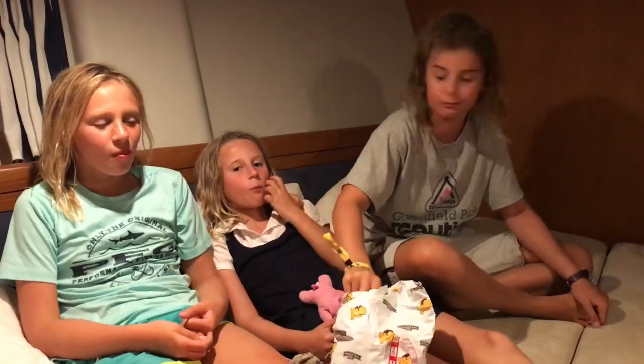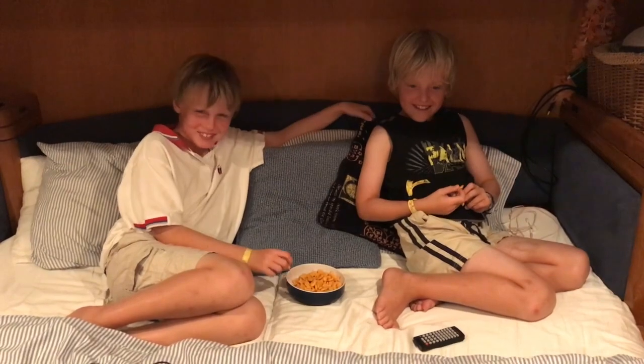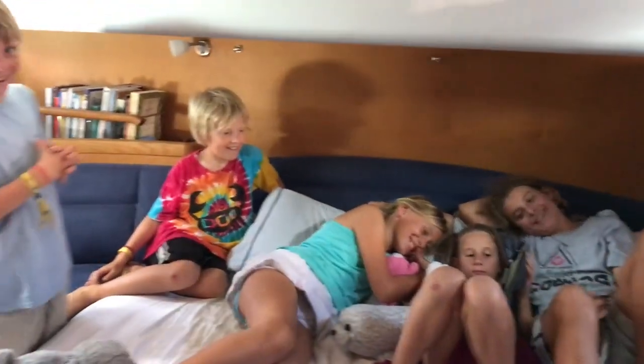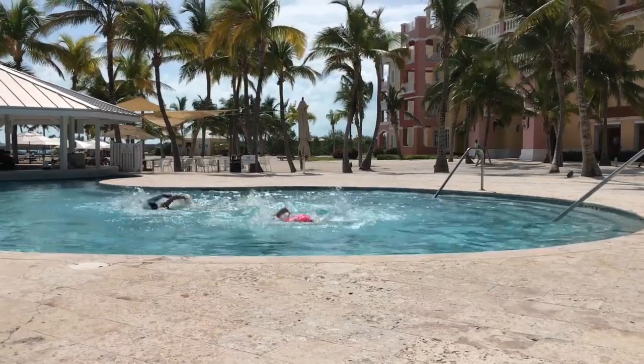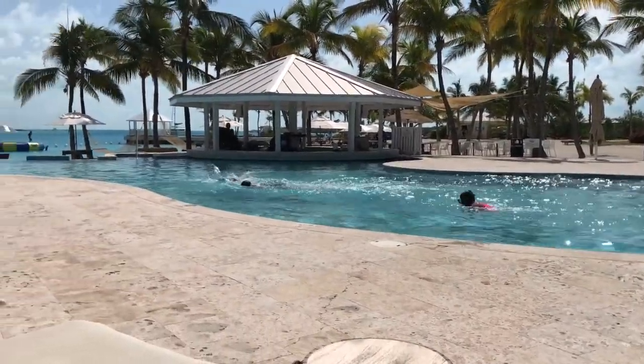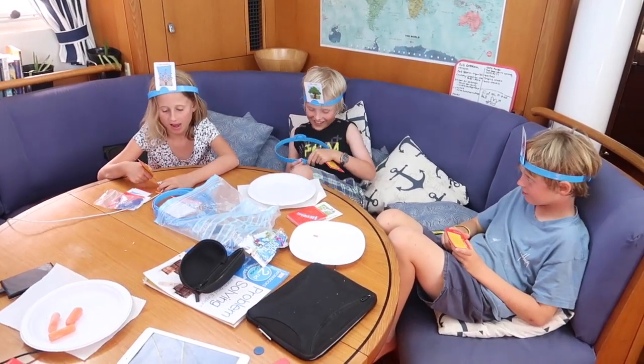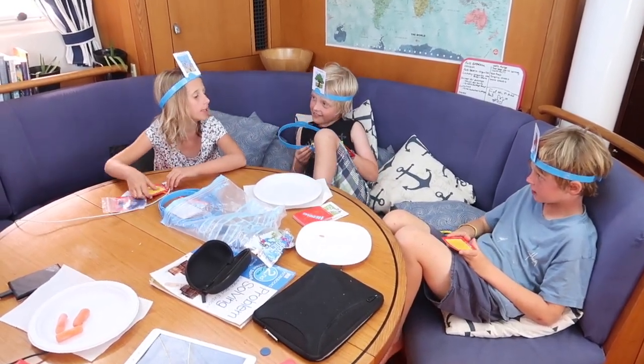When the parents were all getting their work done, like fixing things or provisioning or cleaning the boat, the kids had free time to go use the facilities, the pool, go out to the beach, and when they were on board, they'd be playing games, watching movies, playing on the computer. It truly is an incredible life for children on boats.